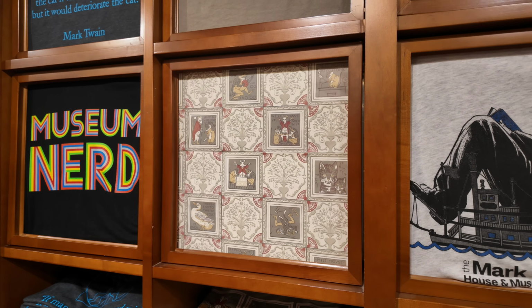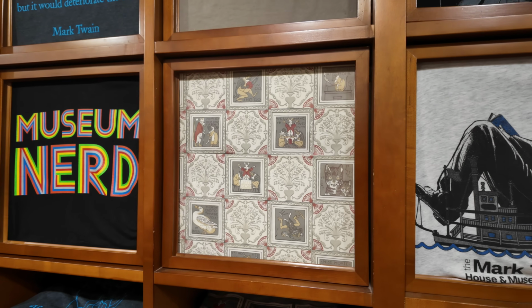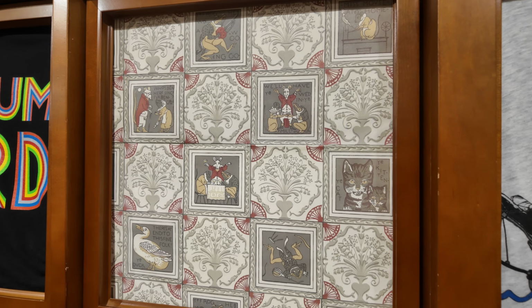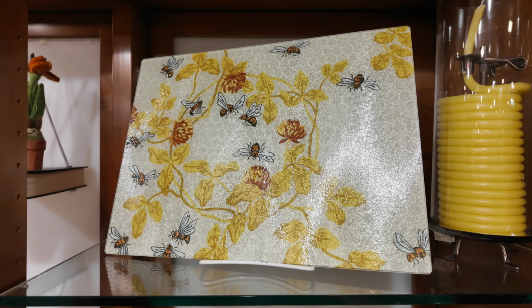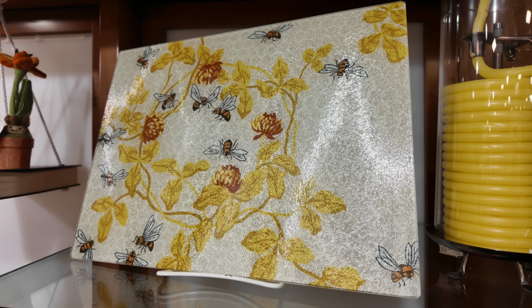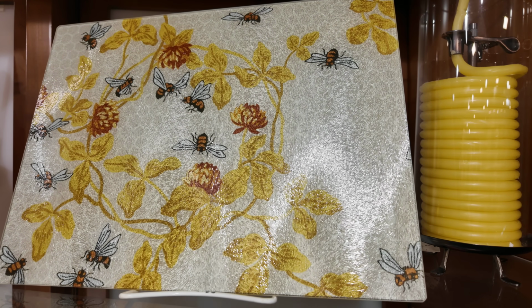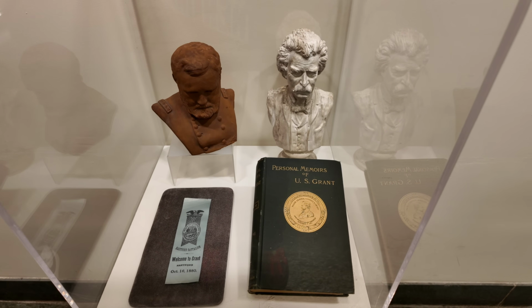Samuel Clemens. So we told you about some of the wallpaper. This was the wallpaper. It's actually on a shirt here. This was the wallpaper in the kids' room. This is the beautiful bee wallpaper that we saw inside of Libby's room, which I thought was amazing. And this is one thing you definitely should have been proud of.